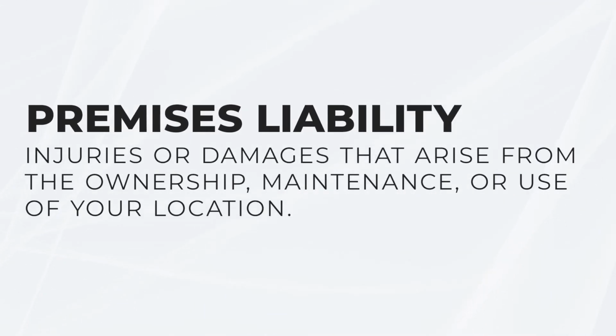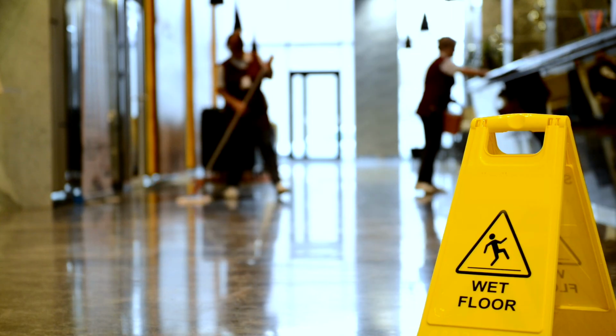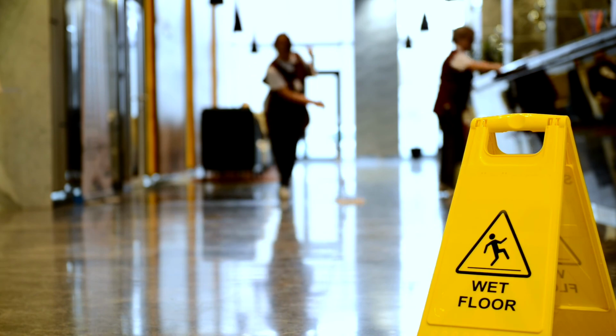One of the most common claims that we see come from premises liability. These are injuries or damages that arise from the ownership or maintenance or use of your location. The simple slip and falls that cause people harm can cost your business a lot of money.